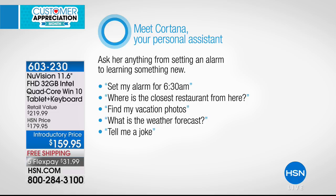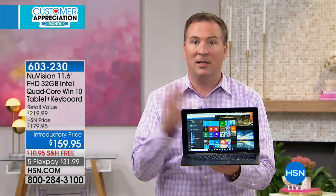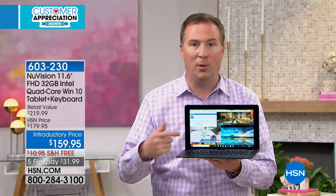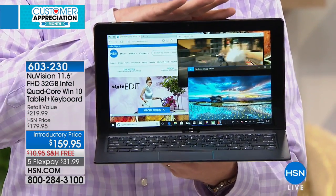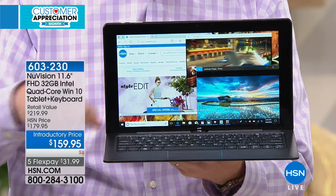And Cortana's great because you can ask her questions, she can set alarms for you, she can look up reservations, she can do so many things with that built-in function. But here's one of the best reasons why I love it. So many times I want to do one thing, you want to be productive, then you want to go to tablet. I've offered other 2-in-1s in the past, and you had to plug one in, or you have to sync the Bluetooth.